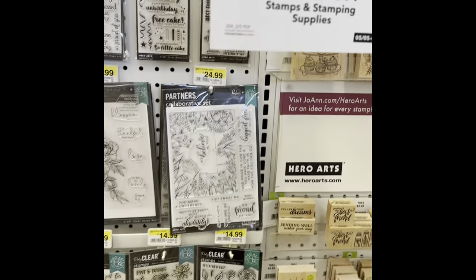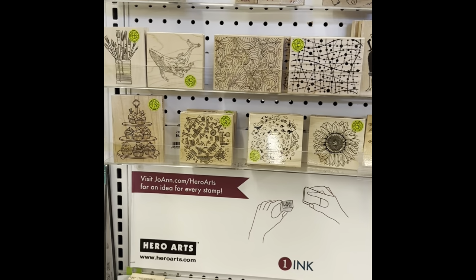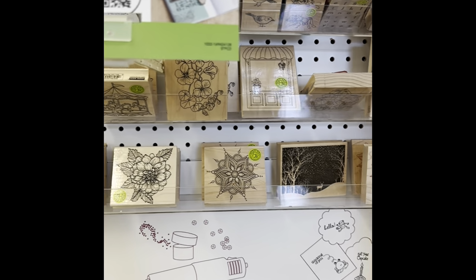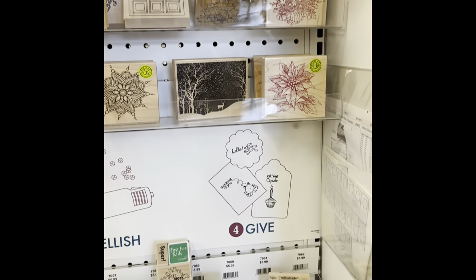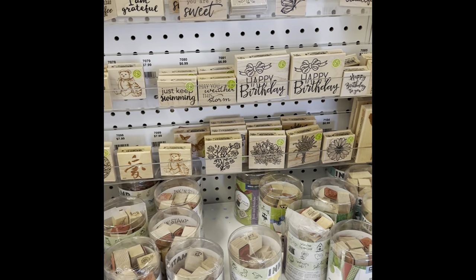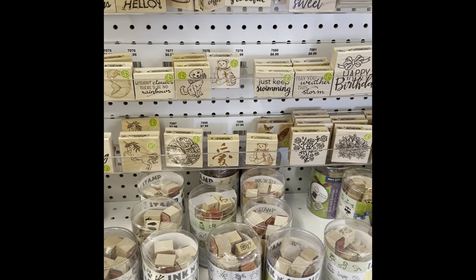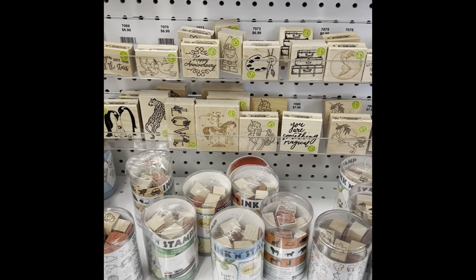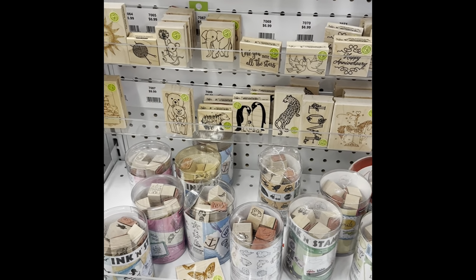And then they also had the rubber stamps, the wood blocks. And I did purchase one of them, which I'll show you at the end of the video. But depending on which style you like, they had them both on sale, 30% off. So good time to go check them out and see if there's anything that you want to add to your stash.